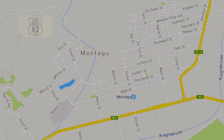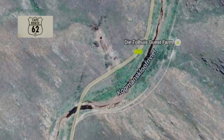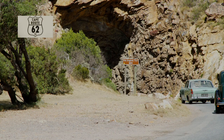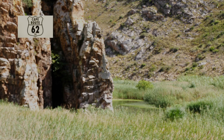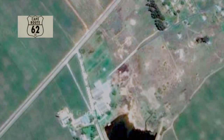The following morning, the tour got underway as the convoy headed through the stress-folded mountainous rocky terrain for which the area is very well known. Slipping through the carved cuttings, the rally headed off to visit one of the district's unique wine farms.